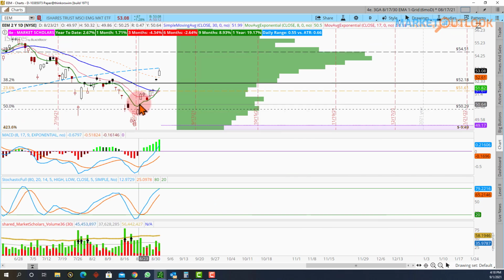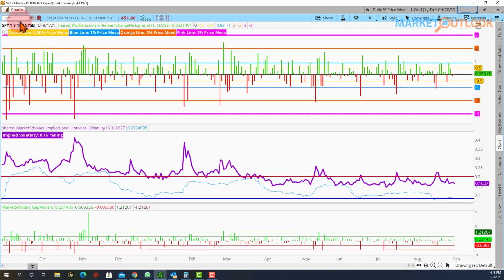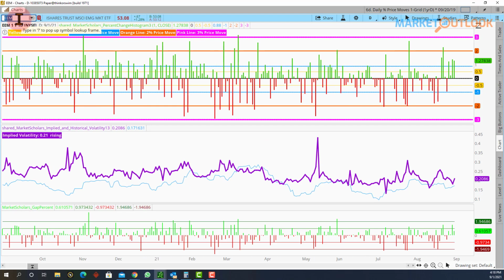We broke above the 8 and the 17-day in one fell swoop right there, and one big day on the 24th. That was a big move on the 23rd too. And remember what I tell you, you get your biggest moves when you're below the moving averages. So when you look at this chart here, and you look at EEM's biggest moves, you get your biggest moves when you're below these moving averages, as you see right there.